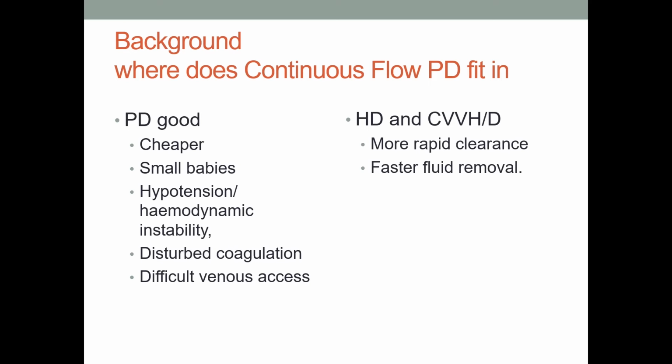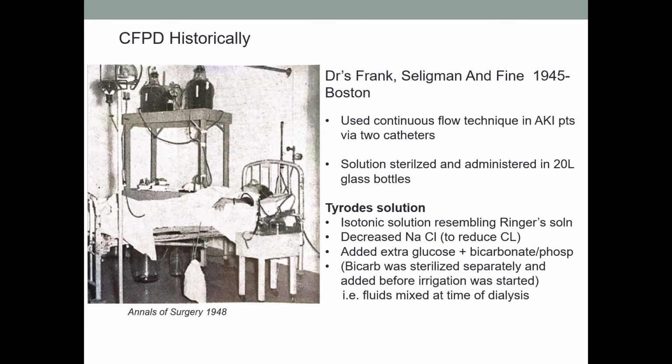And then I'm just going to mention continuous flow peritoneal dialysis, and this is quite exciting work that is happening, driven by Pete Norse at our center. So we know that PD is good. Specifically, it's cheap, it's good for small babies, good for patients with hemodynamic instability, disturbed coagulation, and those where venous access can be really a challenge. But we do know that both HD and CVVH have far better clearance and fluid removal. And if you look historically, CFPD in Boston in 1945, they used a continuous flow technique in AKI with 2 catheters.